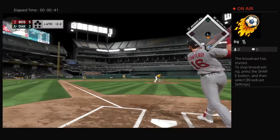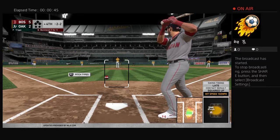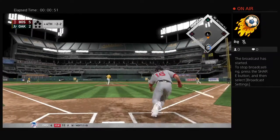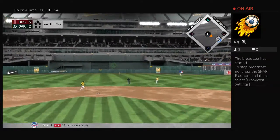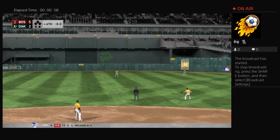Stepping in now, Andrew Benintendi. Line down the left field line. But it drops foul down there in the home bullpen area. Another 2-2 offering. Line towards center field. Kenna patrolling center makes the play, 1 out.